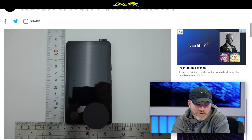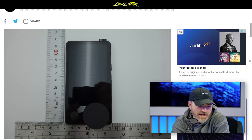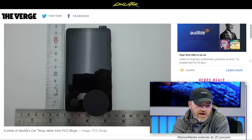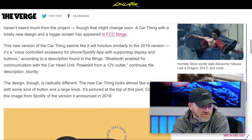Keep going. So it's Bluetooth enabled for communication with the car head unit, powered from a 12-volt outlet. The design looks like a mini tablet with some kind of button and a large knob. There's probably some sort of screen in it. There's a few more pictures down there if you want to see some different angles.